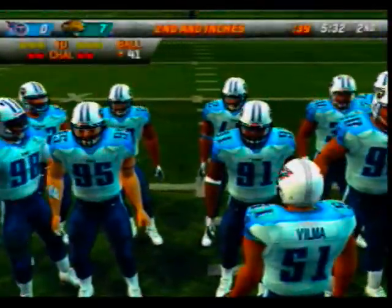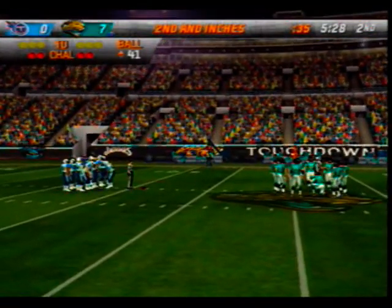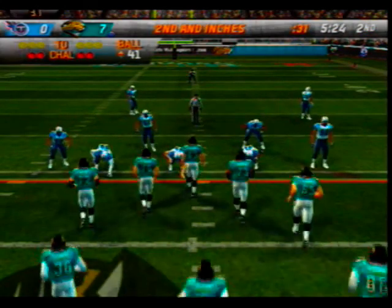I talked to the offensive coordinator this week, and he told me that he was going to be an important part of this offensive game plan. Ball on the 41-yard line.